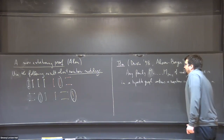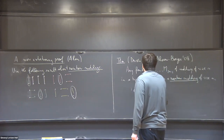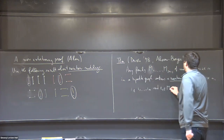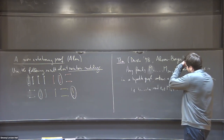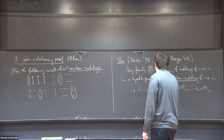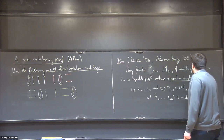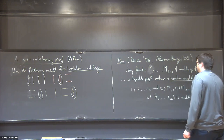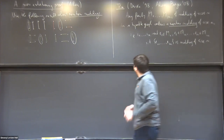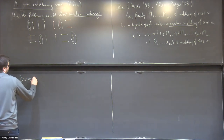Okay, so just to explain again more formally what this means. There are some indices i1 to in and edges e1 in the matching corresponding to the first index, e2 in the matching corresponding to the second index, en in the matching corresponding to the last index, such that this set of edges is a matching of size n. So something like this in hand, the deduction is very fast.